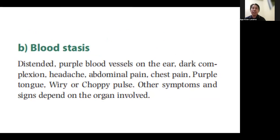Letter B, blood stasis. Distended, purple blood vessel on the ear, dark complexion, headache, abdominal pain, chest pain, purple tongue, wiry or choppy pulse. Other symptoms and signs depend on the organ involved.